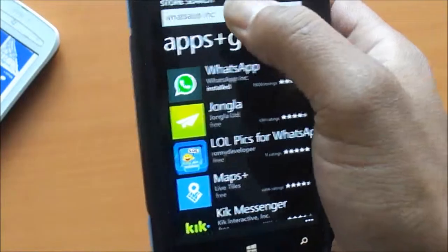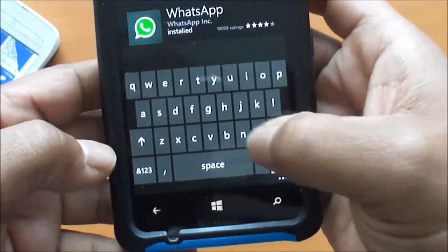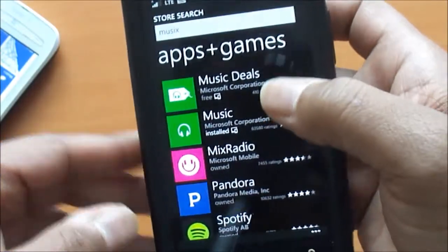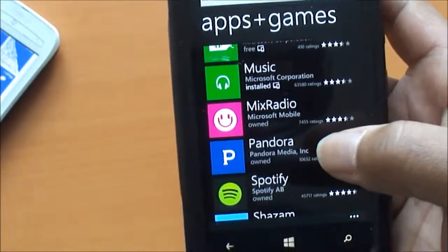You have music apps. Let's see what type of music apps. There are some things in here that are, all right, music. Oh, I made a mistake. Yeah, okay, you got music here. Xbox Music really is not one of my favorite apps.